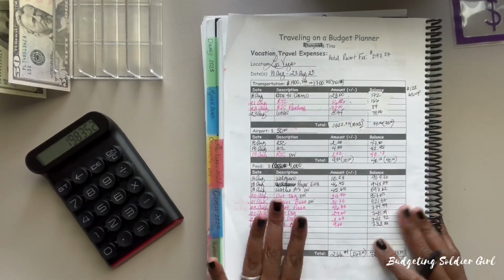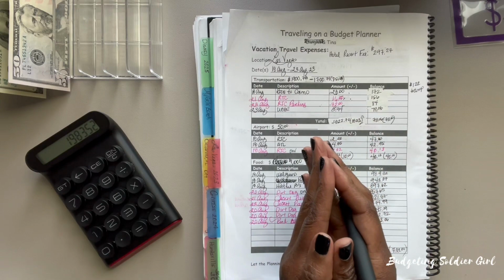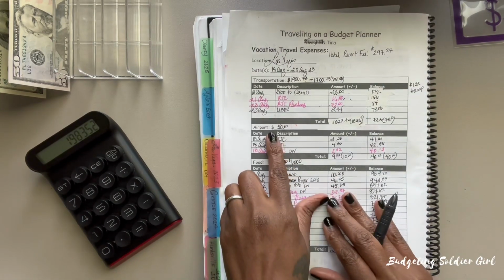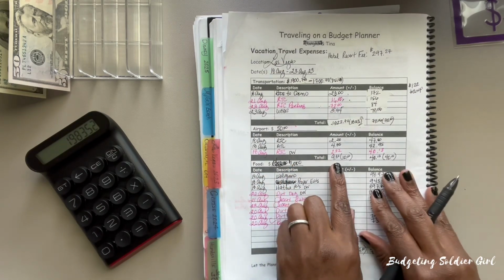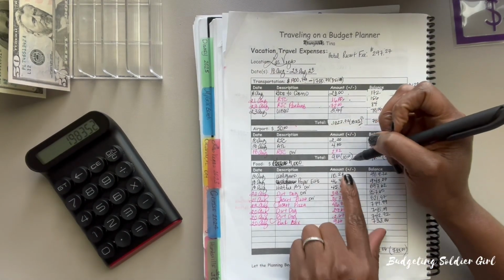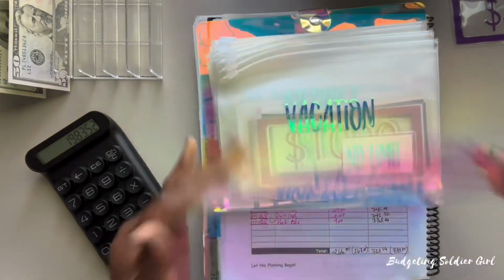And on my travel expenses, I have these categories separate versus consolidating them. So we will start with my airport expenses, and I budget $50 for my airport expenses, and I have already calculated everything, a total of $9.87, and I am going to round it up to $10. So I am going to go to my airport envelope and remove $10.